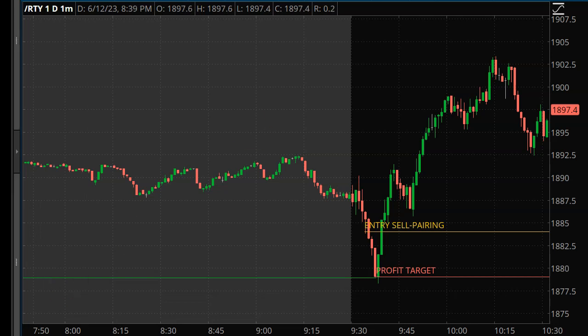And so I also traded a little bit of the Euro US. And let's see what else. I think that was it. Just those three. Let's take a look at those results.